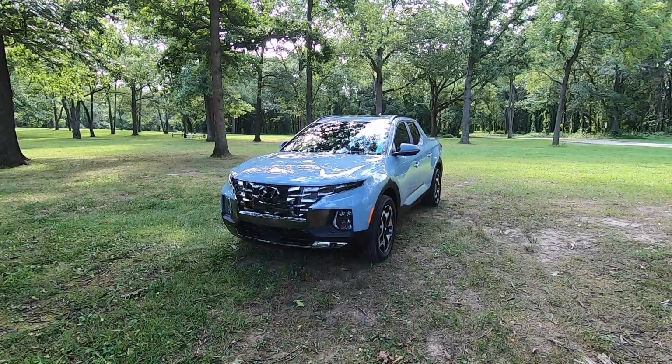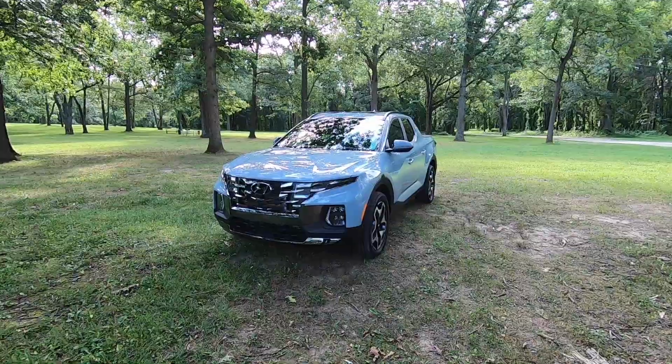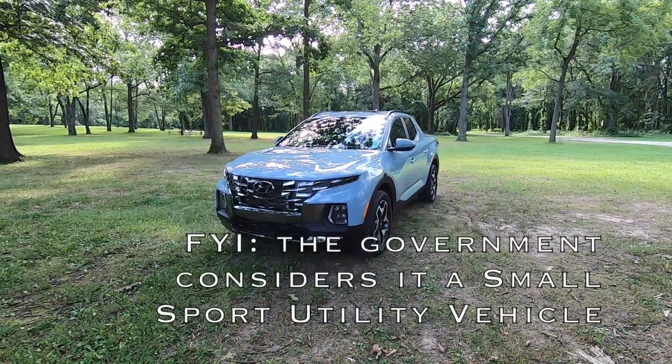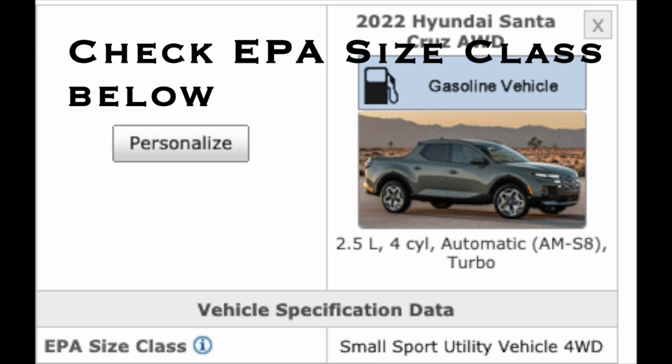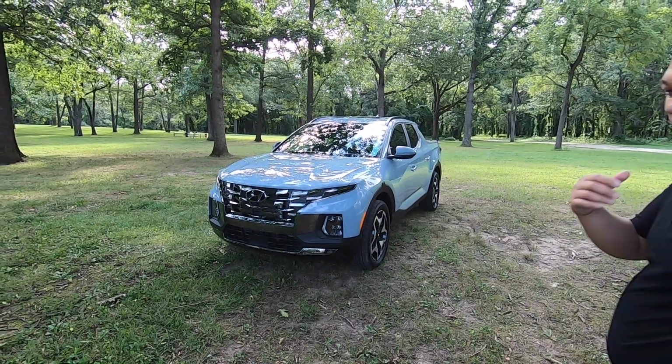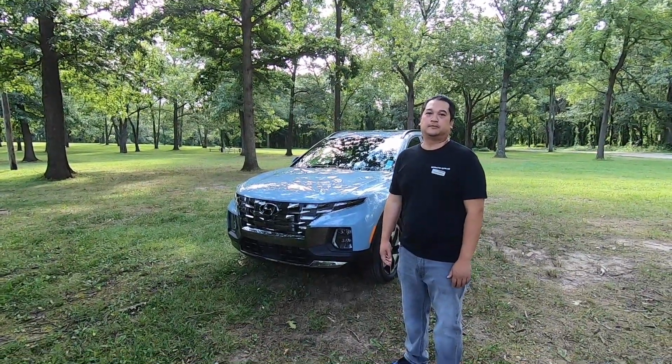Here is the 2022 Hyundai Santa Cruz, a pickup truck, but it's not a pickup truck. They call it a sports adventure vehicle? Yes. All right, and also I'm here with Melvin Bautista. He's with product planning at Hyundai, and he's going to tell me about it.